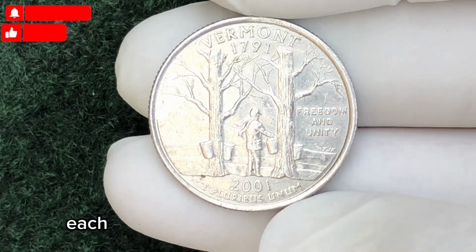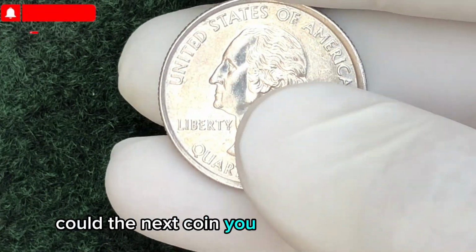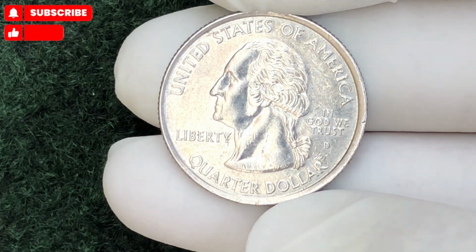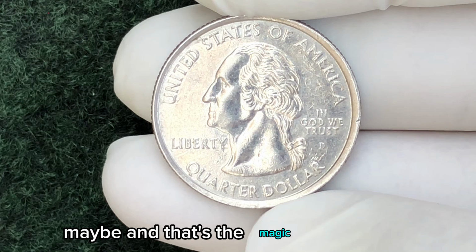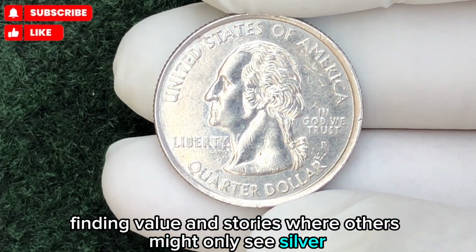Each scratch, each gleam, tells a story of a moment in America's rich tapestry. Could the next coin you find be more than just a quarter? Maybe. And that's the magic of collecting, finding value and stories where others might only see silver.